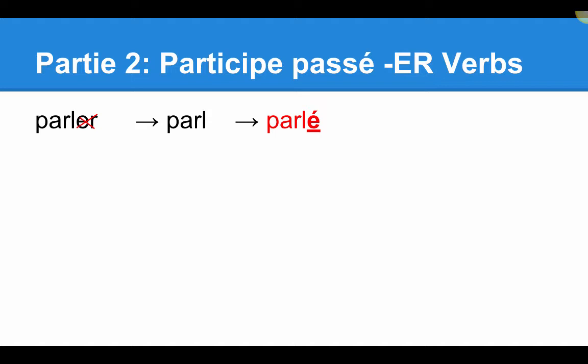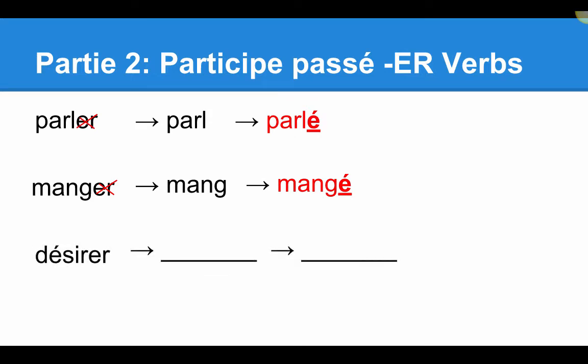Okay, it's pronounced exactly the same way as the infinitive is. Moving on to manger. I'm going to get rid of that ER on the end. That leaves me with mang. And on the end, I put an é accent aigu, mangé. See if you can do this one by yourself, désirer.